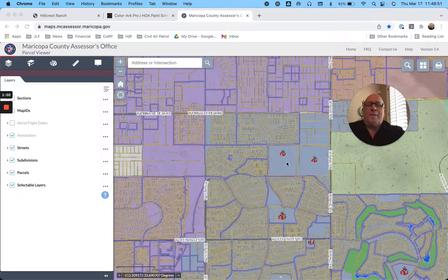To get started, we're going to go through what the Hillcrest Ranch HOA boundaries are. Down here on the southeast, 67th Avenue in Deer Valley, heading west over to 75th Avenue in Deer Valley, north to 75th Avenue in Pinnacle Peak, and then back east over to 67th Avenue in Pinnacle Peak, with a small cutout section from 67th Avenue to 69th Avenue in Pinnacle Peak, down to 69th Avenue and Patrick Lane, and then back over to 67th Avenue and Patrick Lane. This is the Patrick Ranch HOA and is not part of the Hillcrest Ranch community.